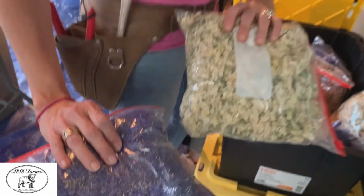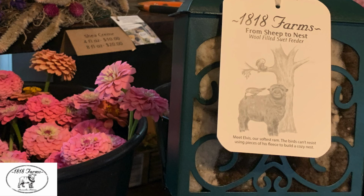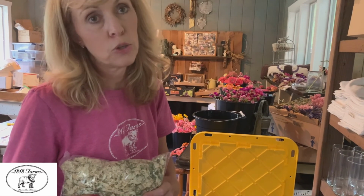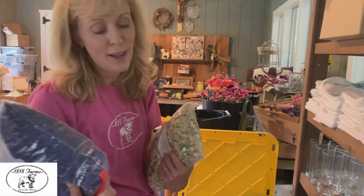Yeah. So that's something that's coming from a section on the website called From the Farm. And so like the suet feeder, the wool-filled suet feeders are there, and anything dried flowers will be going there. There's a backyard lovers gift box. The seeds are there. So we're trying to really grow that section. It's just the slowest to grow, because it takes a while to grow the flowers and harvest them and dry them and do many things.